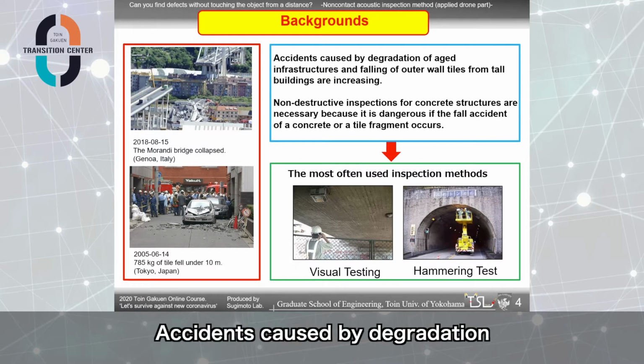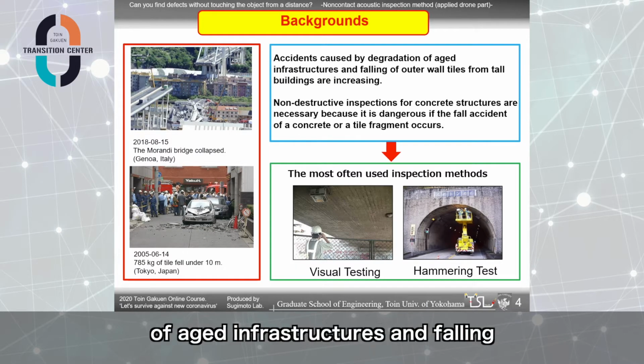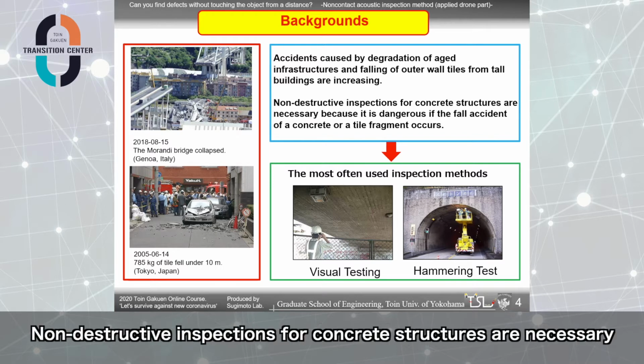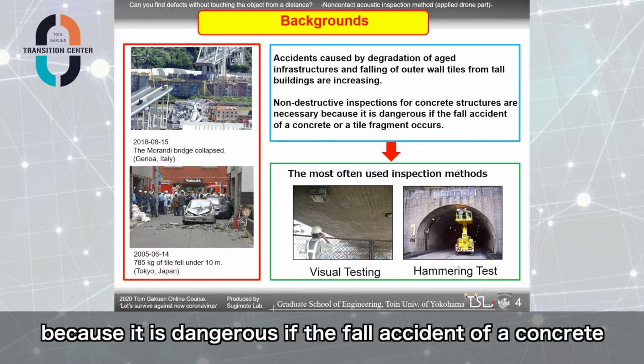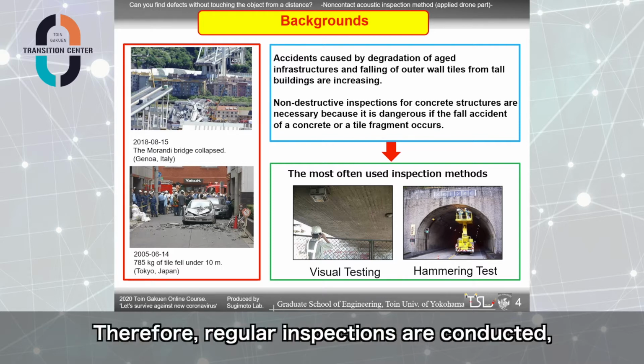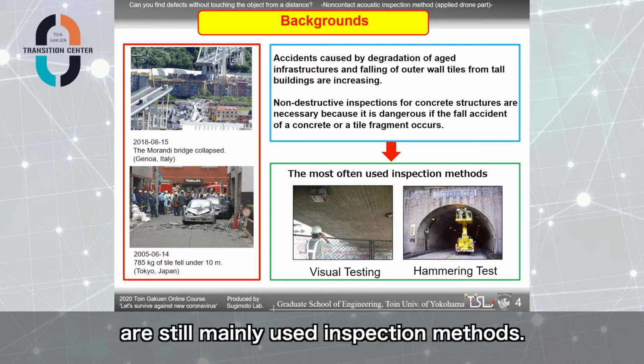Background: accidents caused by degradation of aged infrastructures and falling of outer wall tiles from tall buildings are increasing. Non-destructive inspections for concrete structures are necessary because it is dangerous if a fall accident of a concrete or tile fragment occurs. Therefore, regular inspections are conducted. Visual inspection and hammering tests are still the mainly used inspection methods.